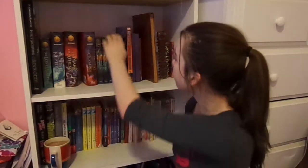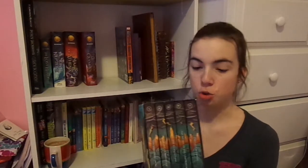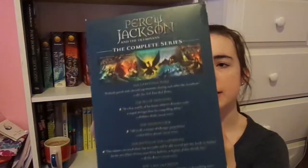So up here I have the complete Percy Jackson new cover set. Percy Jackson and the Olympians new cover set. So it's really cool because all the spines line up to make like a picture of New York City with like lightning and waves and stuff. And if you look there, you can see all the covers, and they're really cool covers. And I love these books. My friend introduced them to me, and I'm so glad that she did.